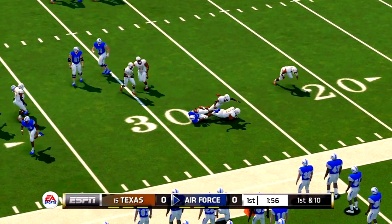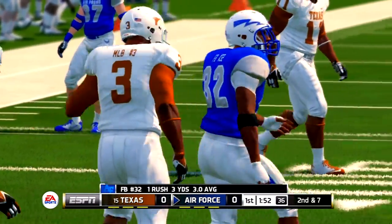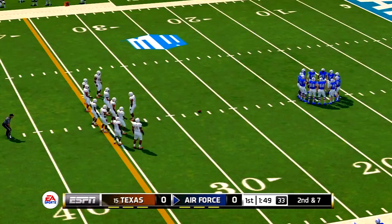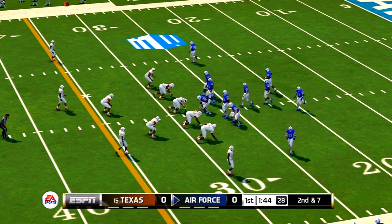And now he pitches it, and he's taken down around the 28-yard line. Call it a gain of 3 yards. That'll make it second and seven. From their own 28-yard line, second down.